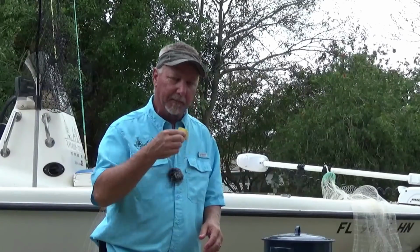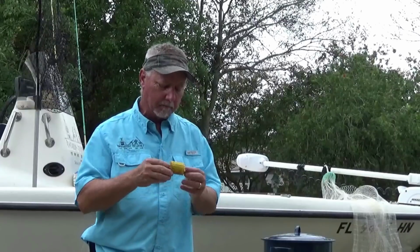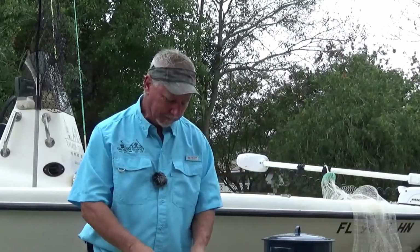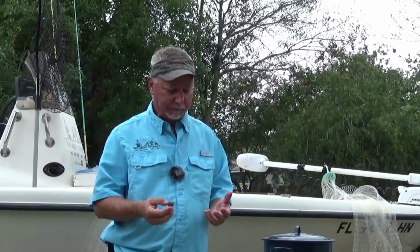So we got some pepper, corn. It's a great thing about Low Country Boil. You got a lot of stuff going on. Here's mushroom.